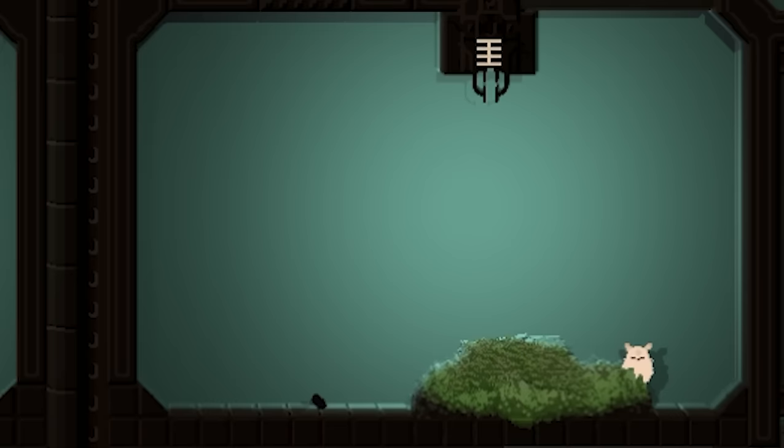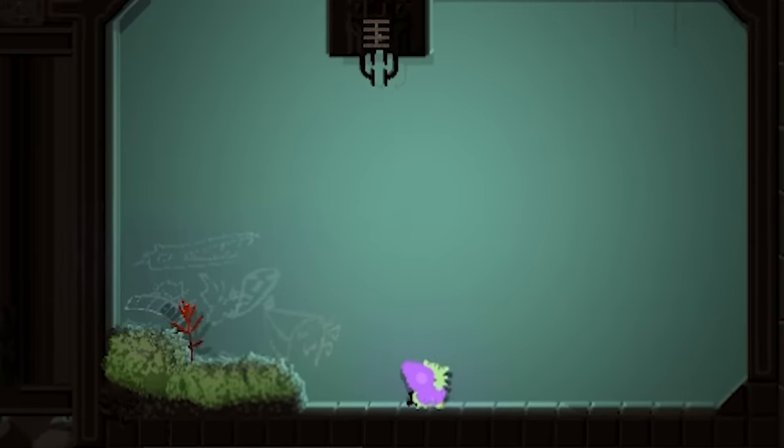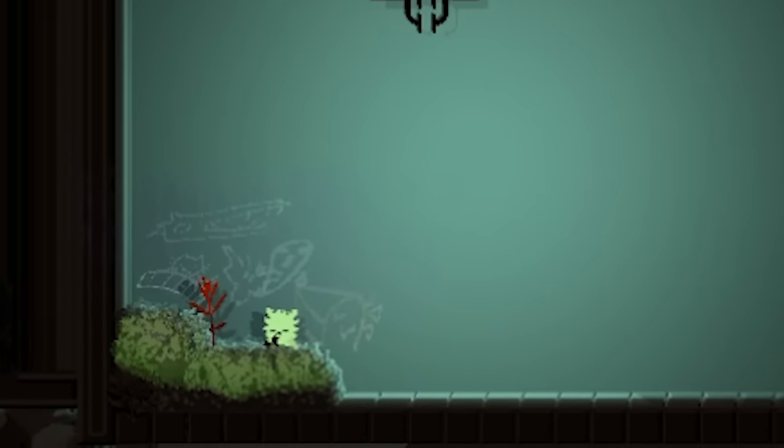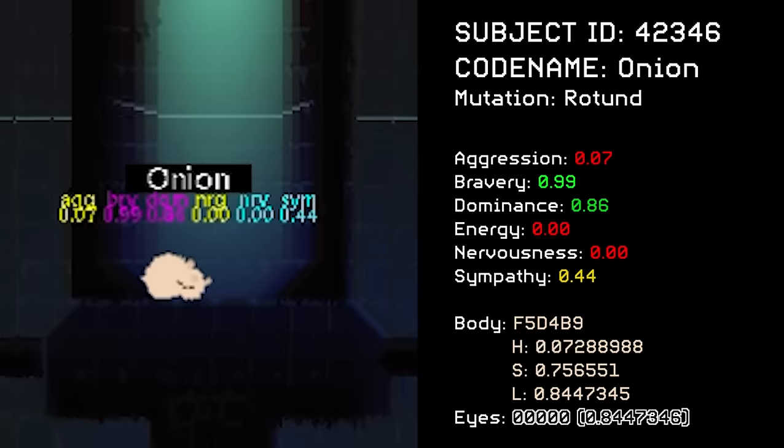After allowing some time for the refined mutations to fully settle in the test subjects, as well as giving them some extra nutrient sludges to help speed up their development, their current statuses go as follows. Subject Onion has regained its characteristic low energy and nervousness values with the stabilization of the rotund mutation.